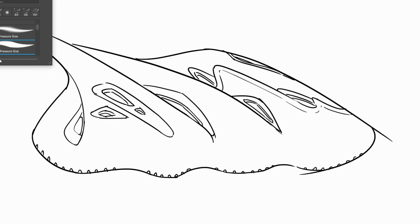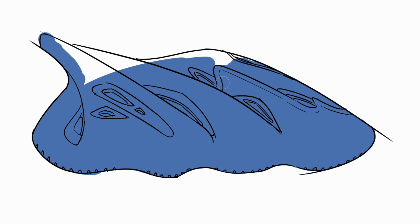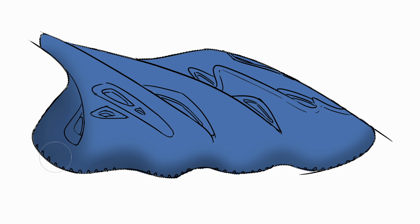But now that I've got the overall shape of the shoe pretty much defined, what I'm going to do is go in with the color. And I think for this shoe I'm going to go in with sort of a light, almost sea blue color because it's the color of my hoodie that I'm wearing right now. And it's also just a nice color overall. I really like it, and we don't see a lot of foam runners with this color. But now that I've got the solid base color in there, I'm going to mask out the shape and start adding in some shading.